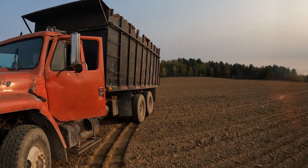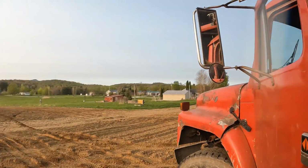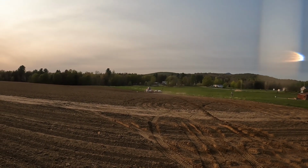I don't have the box down. It's nice having it on a box because you can lift it up even if you're downhill. But we're gonna take this back to the next field where we were just drilling. That's where Christoph's going to plant next.